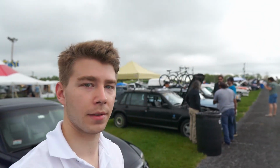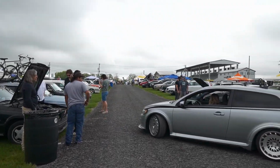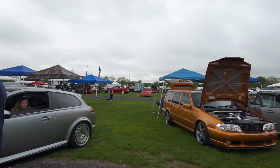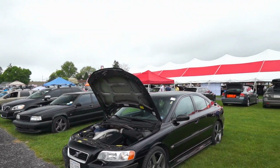So we just set up. Tons of Volvos here already. Just the span of me driving in. Tons of cars. Yeah, where are the Volvos?